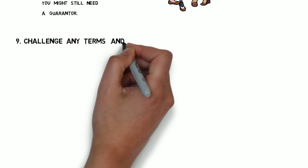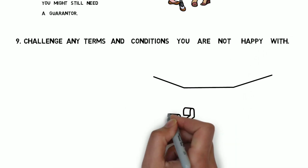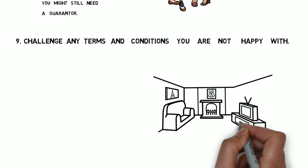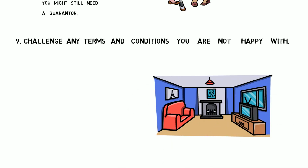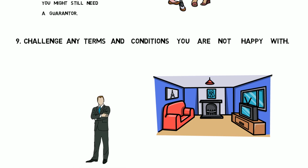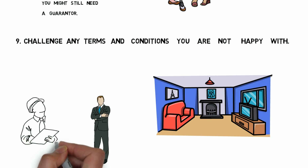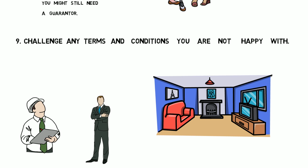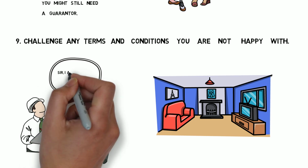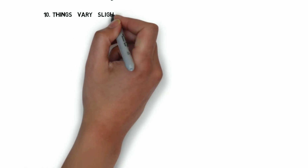9. Challenge any terms and conditions you are not happy with. It could affect you in the long run. Sometimes you can challenge terms and conditions you are not happy with, but this must be done before you sign the tenancy agreement. This can also apply to the landlord's repair obligations, fixing a broken cupboard door, for example. Many repair obligations are legal requirements, but the landlord might agree to additional repairs under the tenancy agreement. Plunkett says, if the landlord will not change the disputed term or condition, the tenant should not enter into the tenancy.